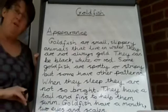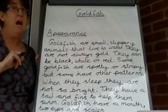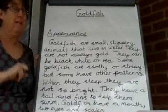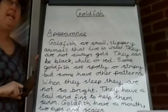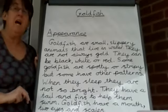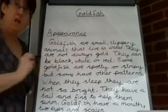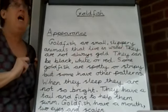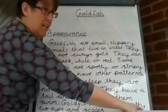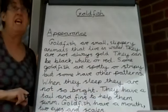You can send me your writing, and I'm going to tell you what I'm looking for today. I'm looking for some really interesting facts. I'm looking for really interesting sentences to read. I'm looking for capital letters and full stops. I'm looking for commas if you have a list in your writing. And I'm looking for neat, careful writing.